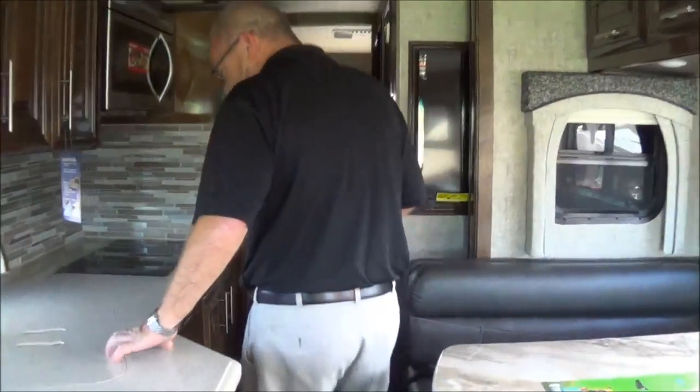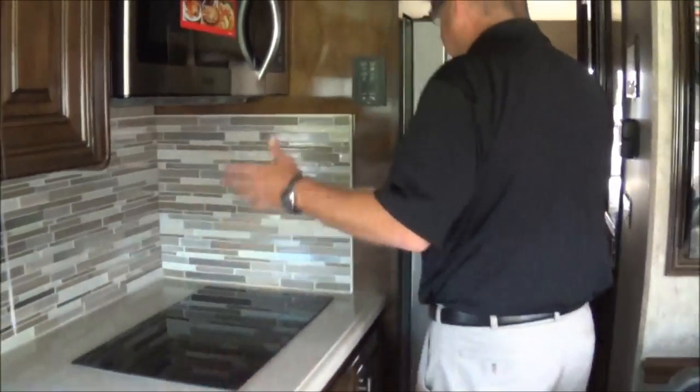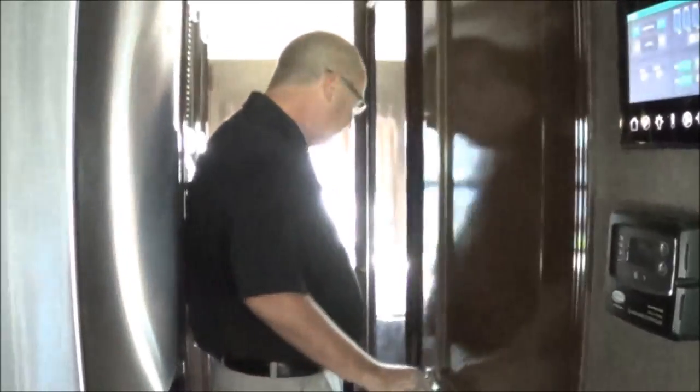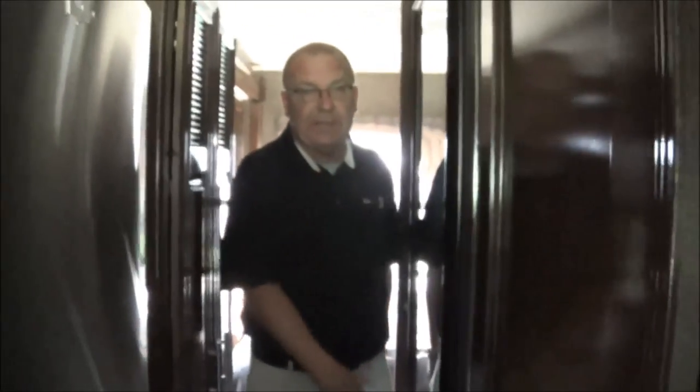But as for the tour with the slides in, we can still get to our kitchen sink. We can get to our induction cooktop, our microwave, a residential refrigerator, any of the controls that we need for the motorhome. We can get back here and get to the restroom. We can get all the way back here to the bedroom. So even with the slides in, guys, we can still get to everything.